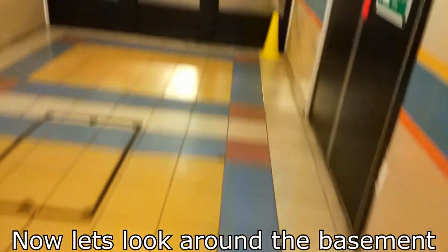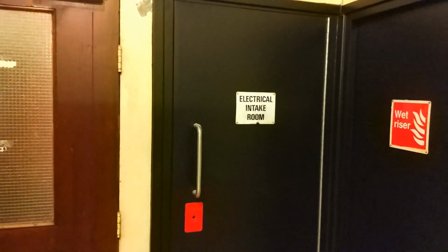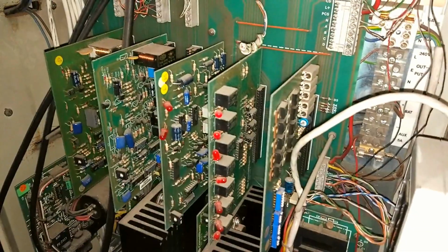Different, it's got older tiles. Now I go into the electrical intake room, but there's nothing in here, it's just got telephones, got those old circuit boards there. A lot of old stuff around this tower. But sadly, the tallest tower doesn't have any lifts. That's the only thing disappointing. Other than that, everything's been really awesome and really old in these towers. So, what's through this door?